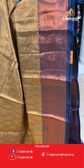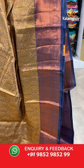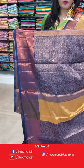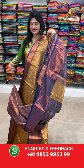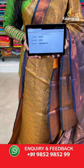And contrast border which is in navy blue color, with copper zari we got these diamonds and florals and cross lines, dollar booties long with temples. And coming to pallu, it's a contrast zari woven pallu. In blouse, it's a brocade blouse, andi. Looking too grand. And pricing details. Item code EU312 and offer price 2450 rupees.